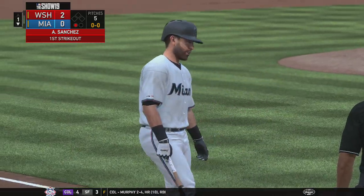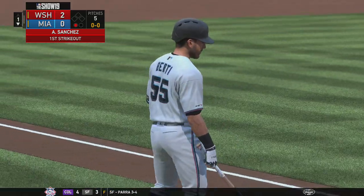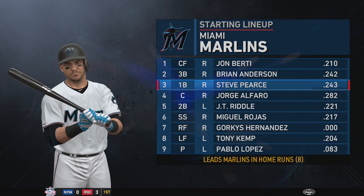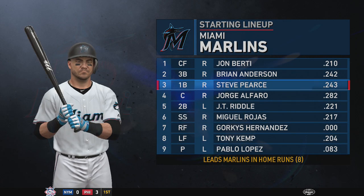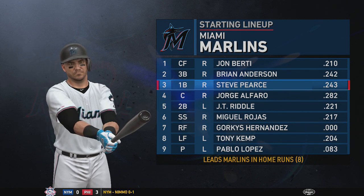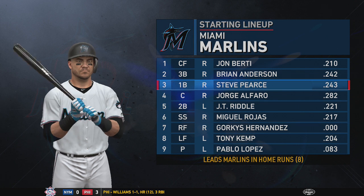Time now for a glance at the Marlins lineup card in this one. Danny, who stands out to you? Everybody should be looking at the guy in the 3 spot. He was the catalyst for this ball club last month. He had an on-base percentage of over .400. And when you're doing that, you're really helping your team.